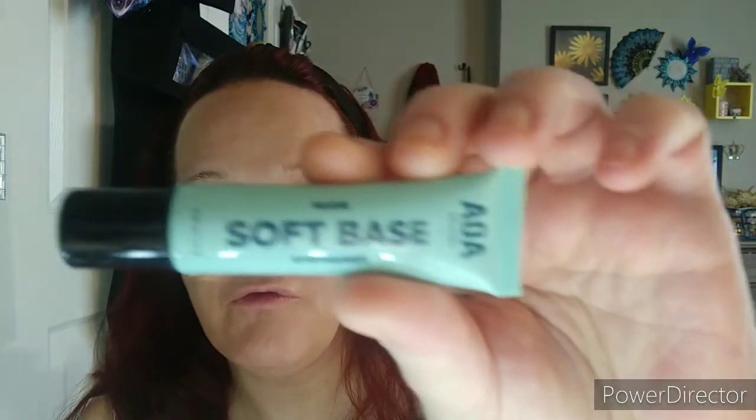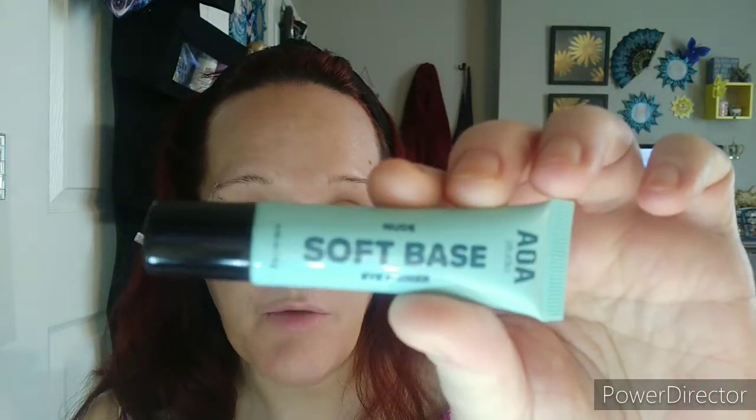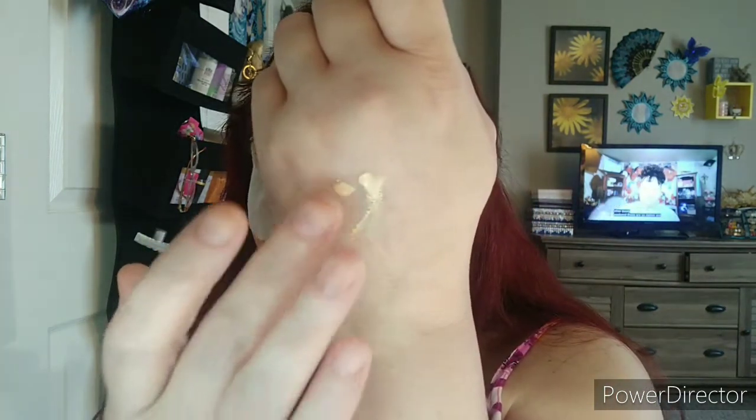I'm gonna try this. I haven't tried this yet, but the soft base eye primer from Shop Missay. It's got some color to it. Let's see how well it works.